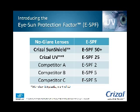I do want to point out the asterisk there at the bottom about 1.5 plastic. We talked about the E-SPF. It's a combination of your UV transmission plus your UV reflection. And your No-Glare technology cannot fix what plastic lacks in UV transmission protection. We know that plastic does not provide 100% protection from UV light transmission, and that's why the E-SPF number is at a 10. If you put a Crizal UV onto a plastic lens, it will only have an E-SPF of 10.